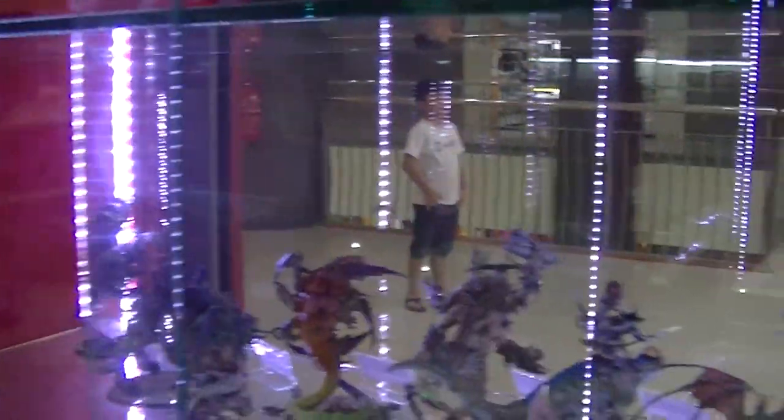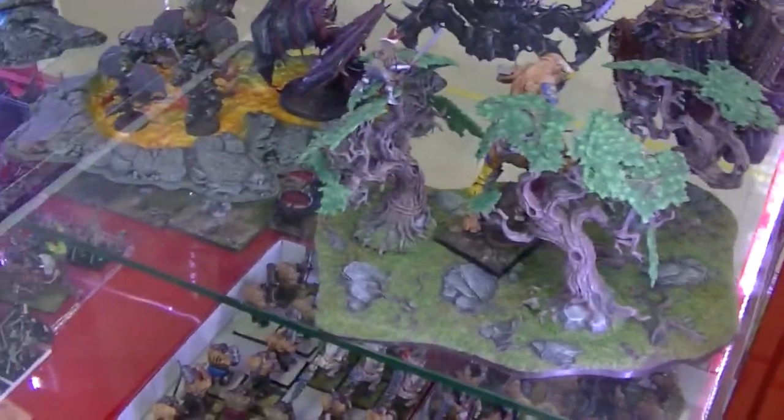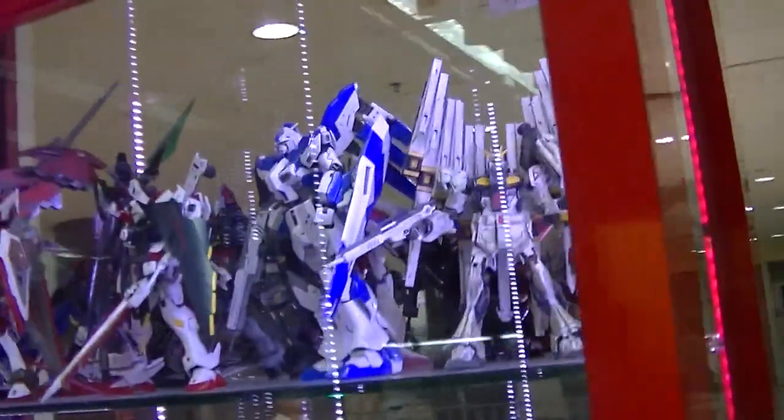So you prefer the Bandai's instead of the third party ones? Yep. For the Bandai's one, the quality is better. Yeah, definitely better, and the price is better as well. No, that's okay. It's okay. Reasonable.